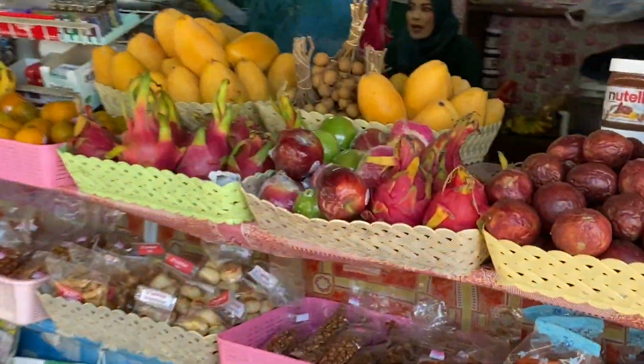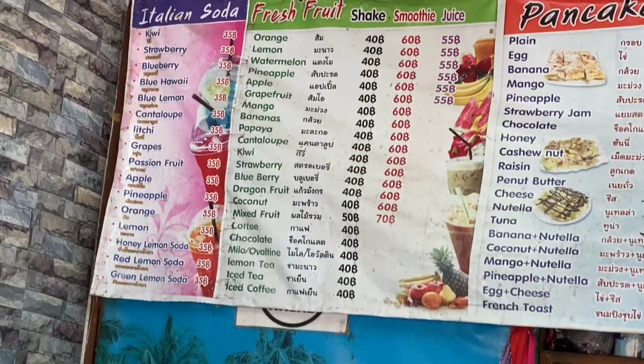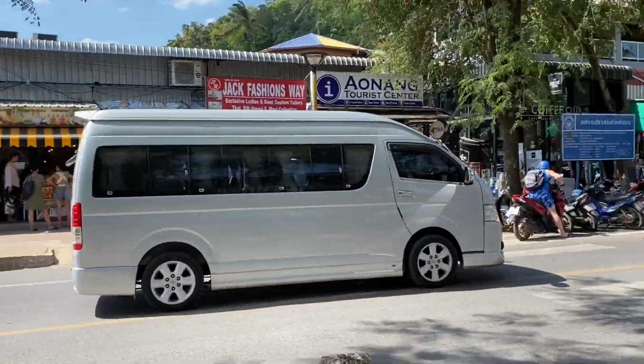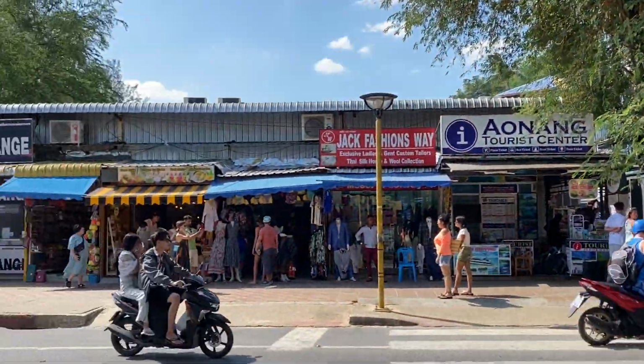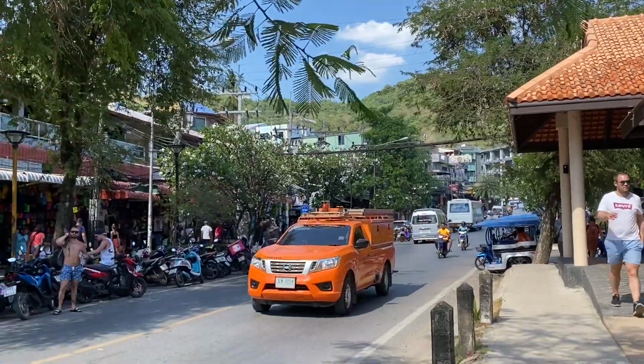Yeah, see all these different fruits and prices. All shake, smoothie, or juice. So have your choice of the different things. I'm gonna grab something to eat and I'll pick up this little tour shortly.